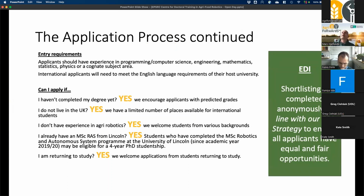Good. Entry requirements: applicants should have some experience in some sort of technical subject, a mathematical background. Some experience in programming and computer science is definitely beneficial because you are first joining an MSc in robotics and autonomous systems. So that will have some expectations that you understand the basics of how computing works, let's say. We've had candidates in the past who had only very little programming experience, and they used the time before the phase really started to beef up their knowledge about that. So be open about what you've got in your application.